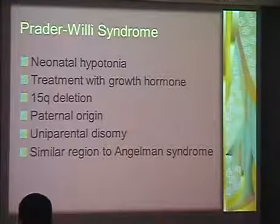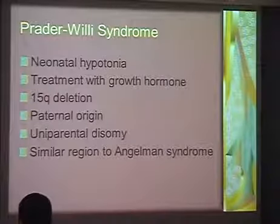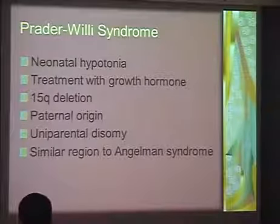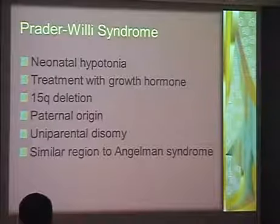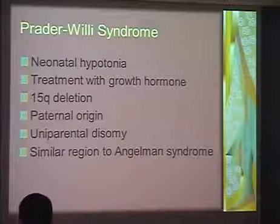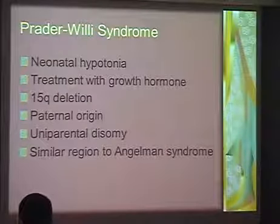And again, we have a Prader-Willi clinic center here, and I'm co-director of that with Dr. Rapask from endocrinology. And we start these kids on growth hormone right away, and it's not for growth, it's to increase their metabolism, and it really helps with their muscle tone, which actually helps with their development.